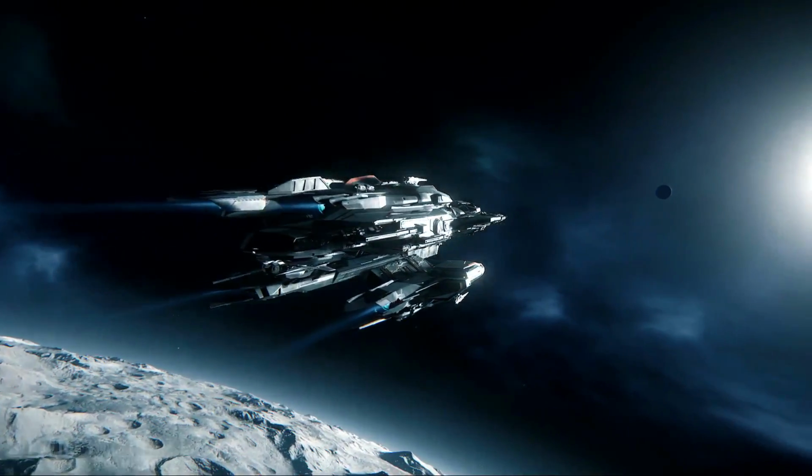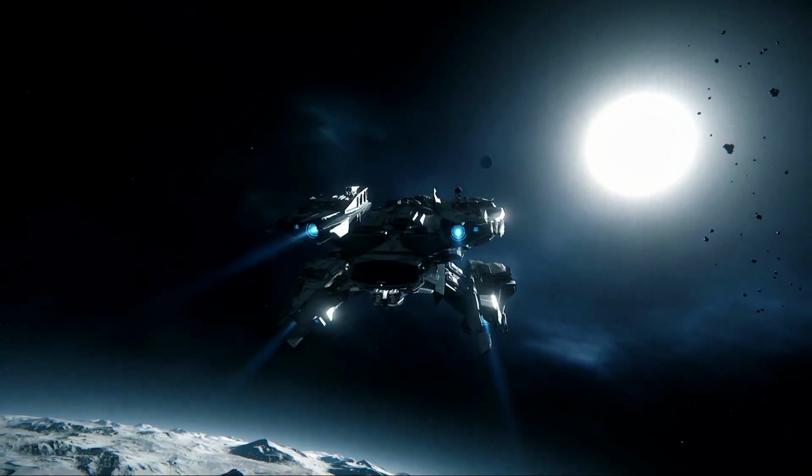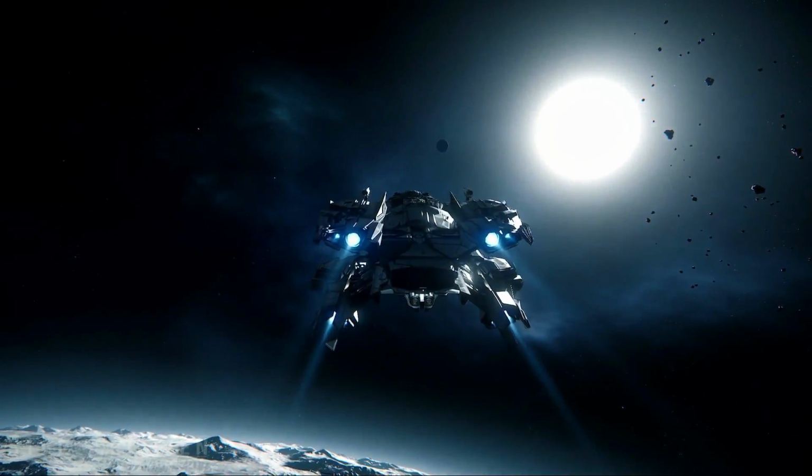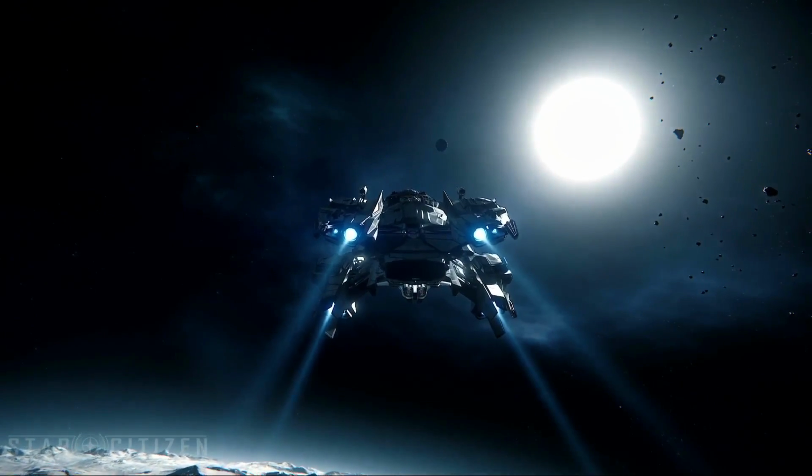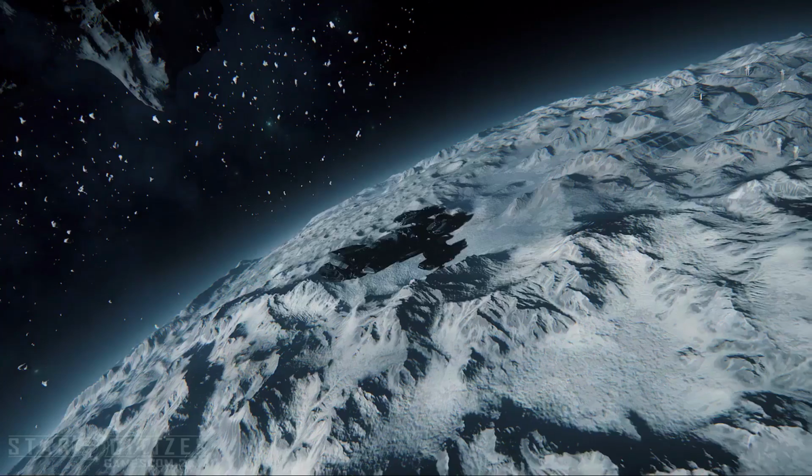This is of course my personal opinion, and some others might prefer the extra maneuverability that the Aquila is going to offer them. In terms of firepower, these two vessels are quite similar.